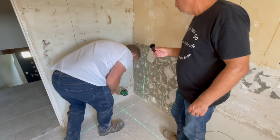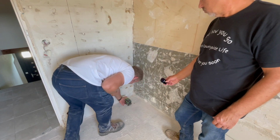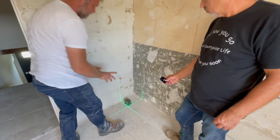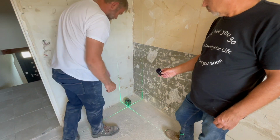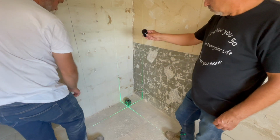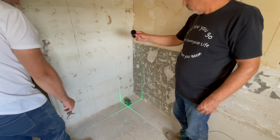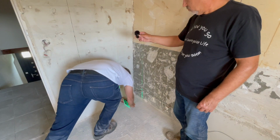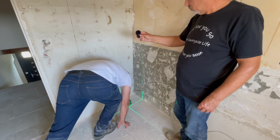So if we now put this laser down, if it's flashing, it means the laser itself is not straight. When you put it on a flat surface and you've got a constant line, then the laser's doing its thing. So now we can see the green line is near that mark there. So we need to make sure that that line is exactly on both those black marks, which takes a while, but there you go.